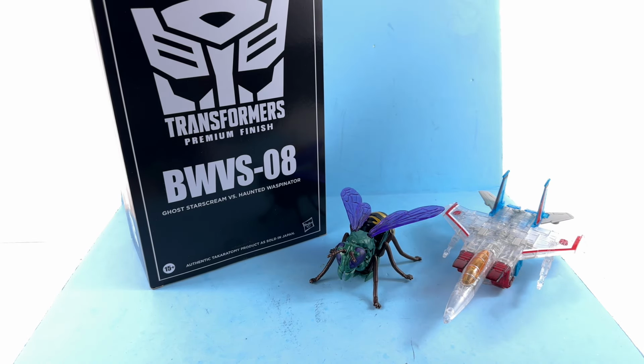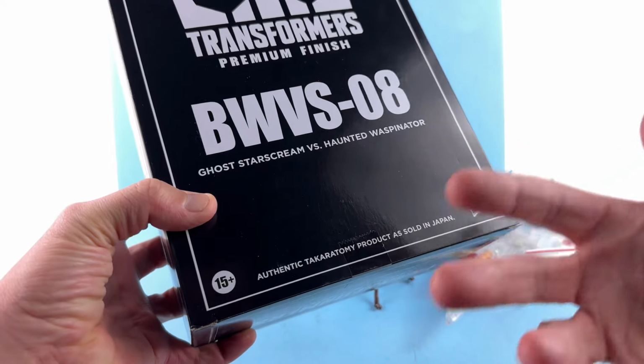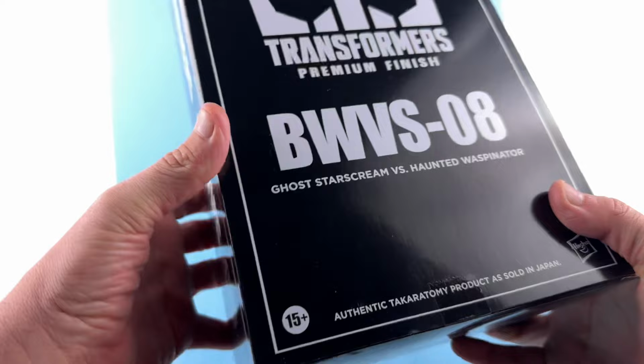On today's episode, one that's kind of fun and helps me continue on with the collection I have going on, this is the Transformers Premium Finish BWVS-08. I don't know if that maybe means Beast Wars Versus? I don't know exactly what that is. But this is a Takara Tomy subline where they're giving premium finishes to some figures that we've gotten kind of recently.